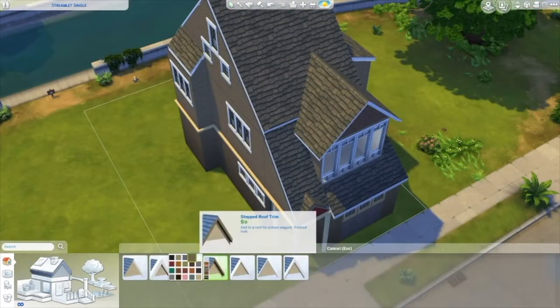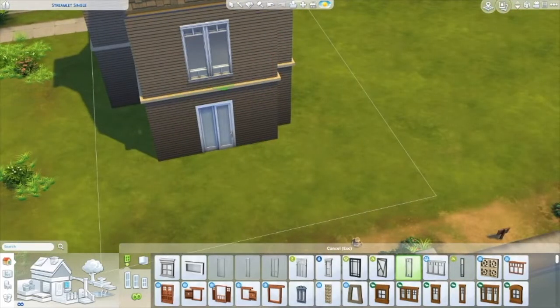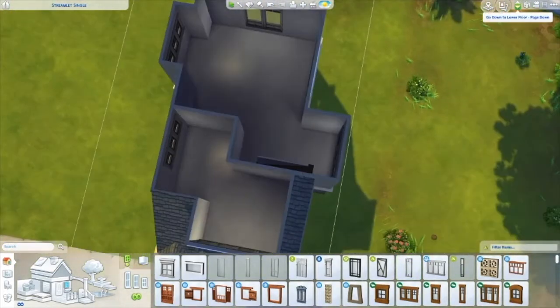By the way, I did change the garage door back to the color that it was, because it's actually very beautiful the way it was before.